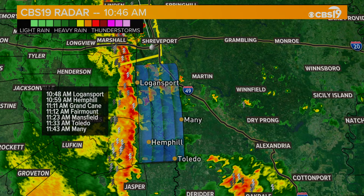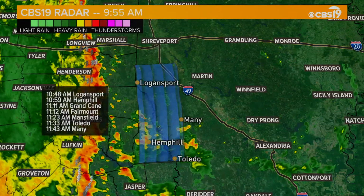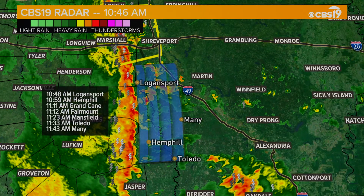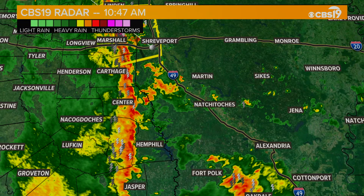Grand Cane by 11:11, I believe that's going to be just to the east of Hemp Hill. And then from there, places such as Logansport, Toledo, Mansfield, Many, those are all into Louisiana, out of our viewing area, which is some good news. That means that the threat would be over, and we'll be able to just deal with some light rain showers on the backside of this storm system.